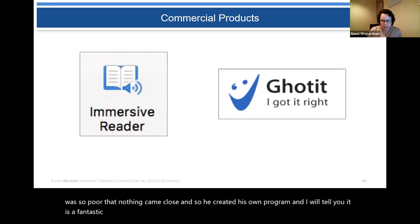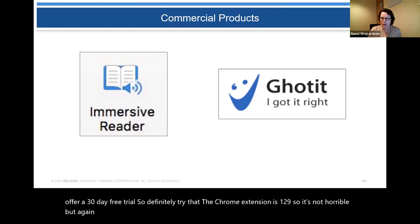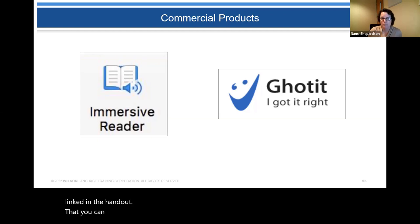It is definitely not free. A universal license is $199 per year per kid. It does offer a 30-day free trial, so definitely try that. The Chrome extension is $129, so it's not horrible. But again, try before you buy. I highly suggest you check out their videos that are linked in the handout so you can learn more about Got It. But I really love Got It. I think it's a fantastic tool.